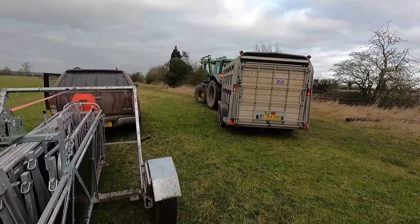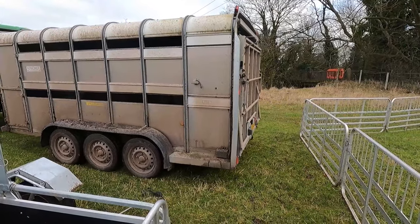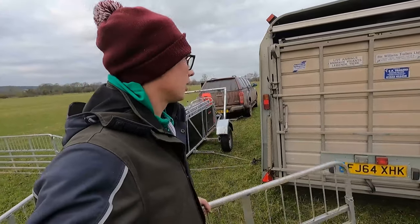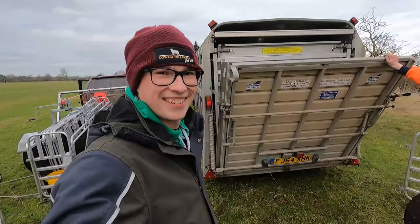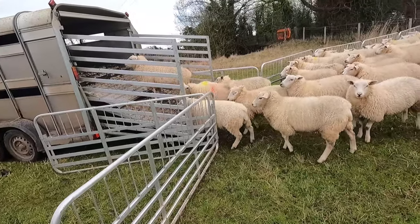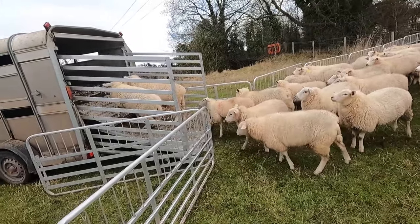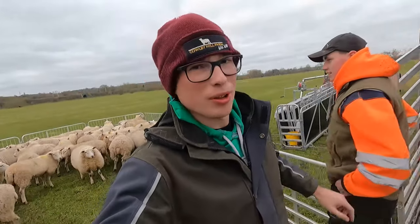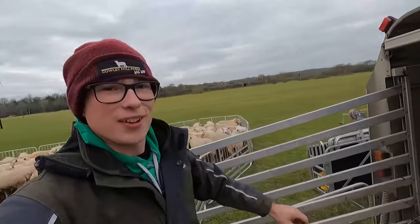Keep coming! Keep coming! That'll do ya! That's all in, mate. Well, I'm loading them for ya! Oh, I got two on the trailer. Right, as you probably just saw, some of the lambs loaded themselves. Thanks to Joseph.